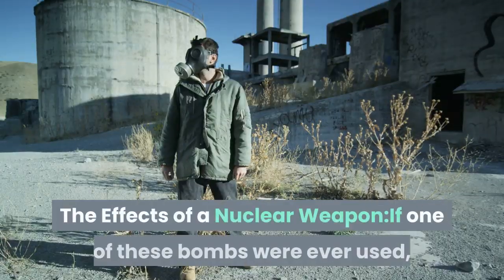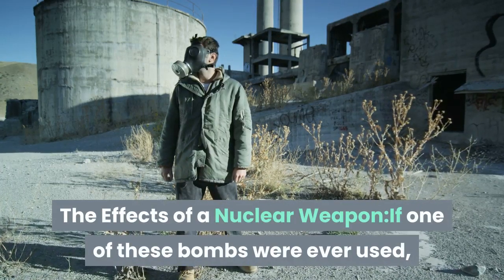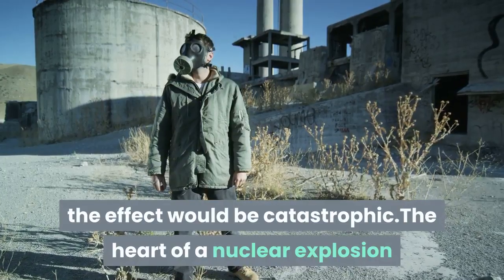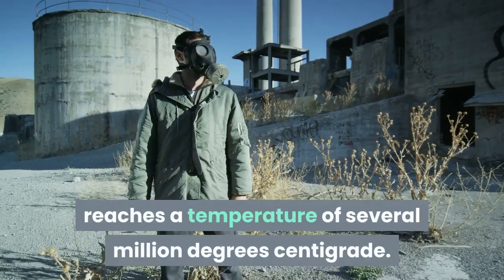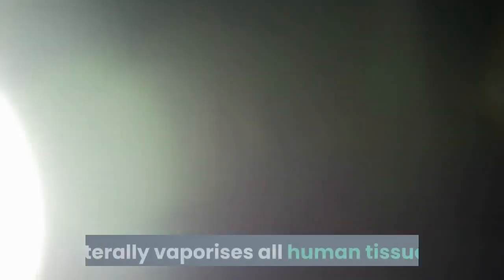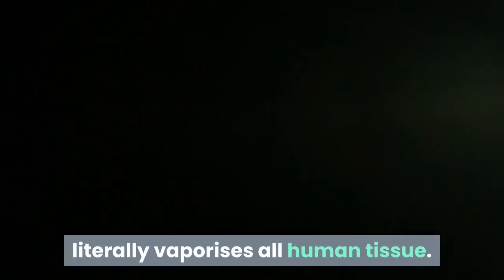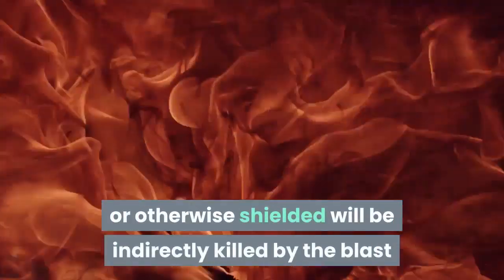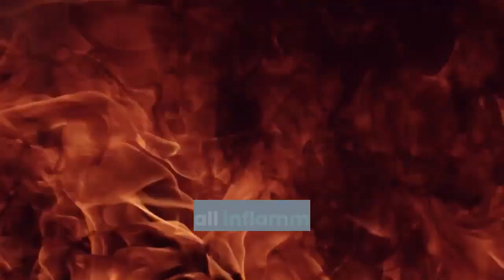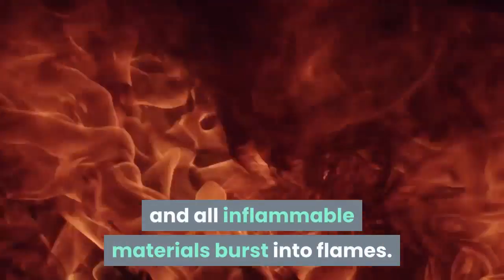The effects of a nuclear weapon. If one of these bombs were ever used, the effect would be catastrophic. The heart of a nuclear explosion reaches a temperature of several million degrees centigrade. Over a wide area, the resulting heat flash literally vaporizes all human tissue. People inside buildings or otherwise shielded will be indirectly killed by the blast and heat effects as buildings collapse and all inflammable materials burst into flames.